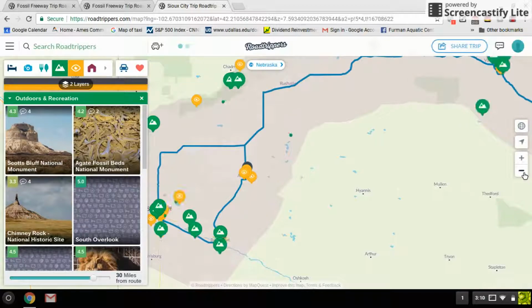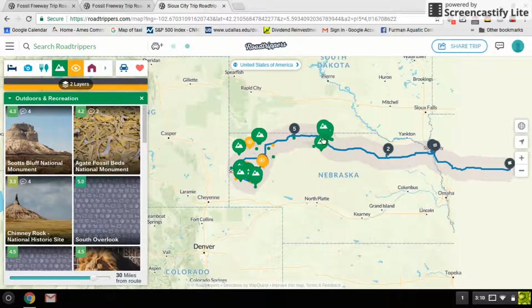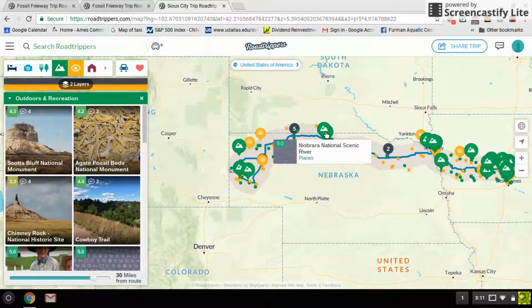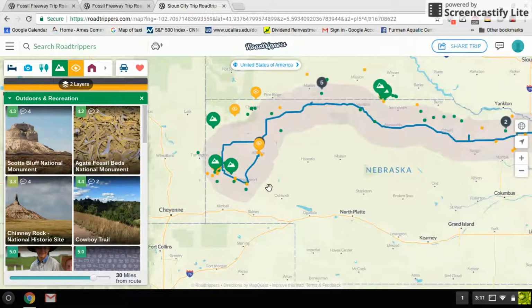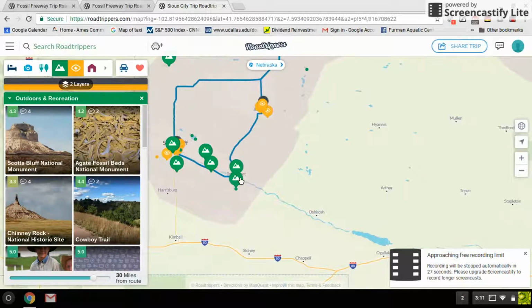It's pretty neat. So on this day we'll have 1, 2, maybe 3, maybe four stops. Let's say 45 minutes, a lunch for an hour at one of these somewhere in here, and another 45 minutes here. And then I think down here is Chimney Rock. You might be able to add that.